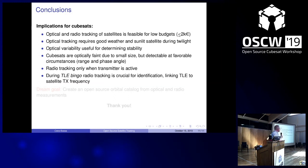For CubeSats themselves, the radio tracking is actually more beneficial because you can get Doppler curves for every orbit. But that's, of course, only true if the satellite is actually working and the transmitter is active. And as Freddy showed, this radio tracking is crucial to figure out which satellite is which when they launch a bunch of them together. And then ultimately, and this is what we're working towards with SatNOGS, certainly on the radio side, is to get these Doppler curves and also optical measurements in a database such that we can determine orbits ourselves and do not rely on outside resources. So I'll end there. Thank you.